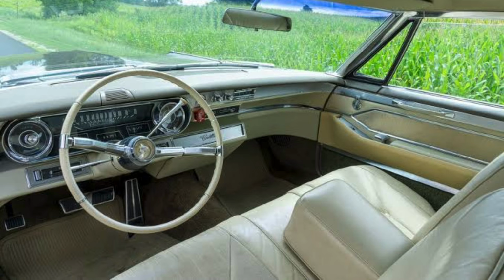In fact, there are multiple pieces of bright work that continue from the IP over to the door. Remember, this was a time frame when, more often than not, the IP was almost viewed as a separate piece and the door panels were separate, but Cadillac was starting to integrate them and just did a fantastic job here.